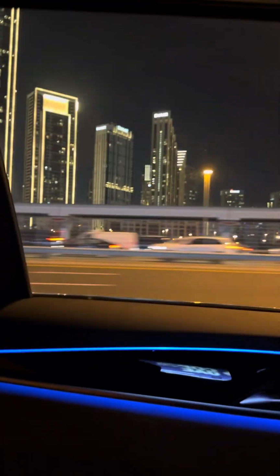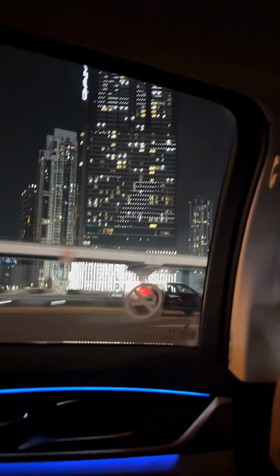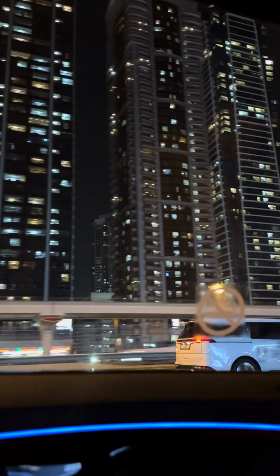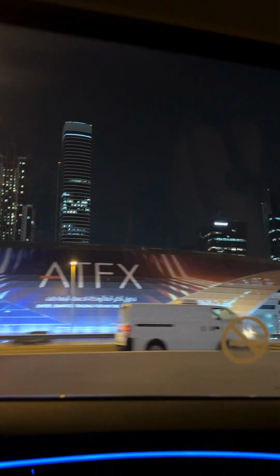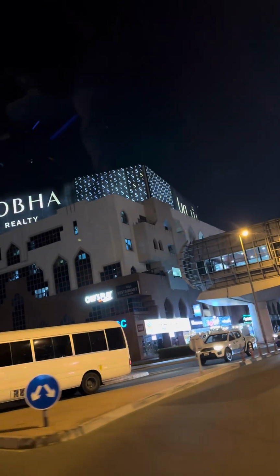You guys, this country, these people can build high rises, man. Are these all hotels, or apartments, or office buildings? On the main road, the service road, you can see the offices and residence apartments. The rest inside are all residences and hotels. People love to live in the UAE. Yeah, they like living in the UAE.